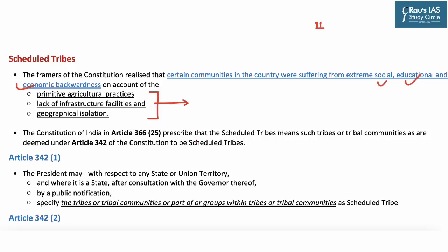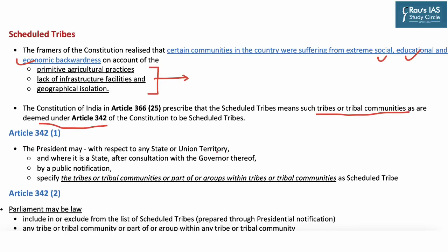Now regarding the constitutional provisions, Article 366 Clause 25 defines scheduled tribes as such tribes or tribal communities as are deemed under Article 342 of the Indian Constitution to be scheduled tribes. Article 342 has been divided into Clause 1 and Clause 2. Under Article 342 Clause 1, a presidential order is issued. It says that the President may, with respect to any state or union territory, and where it is a state, after consultation with the governor thereof, so the consultation or opinion of the state government is also taken.